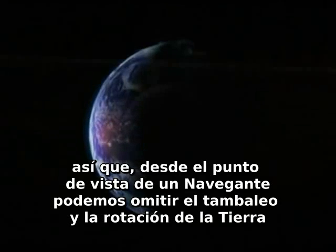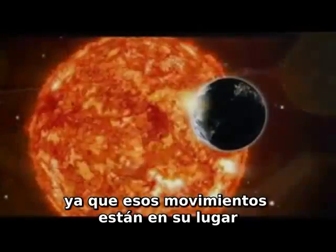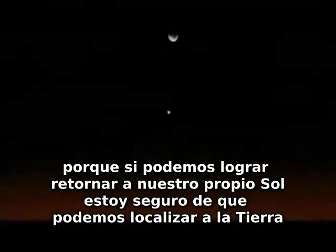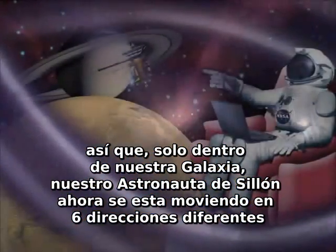So, from a navigator's point of view, we can leave out the wobble and the Earth's rotation as those movements are in place. For latter calculations, we could also leave out the Earth orbiting the Sun, because if we can make it back to our own Sun, then I'm sure we can locate the Earth. So just within our galaxy, our armchair astronaut is now moving in 6 different directions.